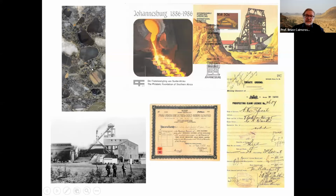Here's a share certificate for the Free State Selected Gold Reefs Limited gold mine. And actually, it's a share certificate that belonged to my mother, Janet Duckett McGregor Johnson. That was her maiden name. And I still have that in my collection. And here's an old prospecting claim or license as well. So all of this is to do with the history.